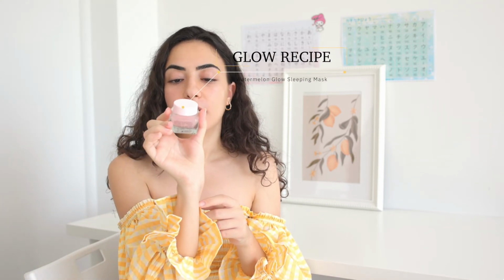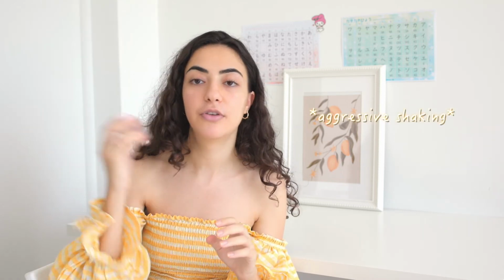And the next one is Glow Recipe Watermelon Glow Sleeping Mask. This one is also lovely. It's very hydrating. You put it on your skin, it absorbs really fast. It has a little spoon, you have to shake it. You wake up with a glow, like glowing cheeks, just like a steamed raviolo. So these are the last things that I was going to talk about.